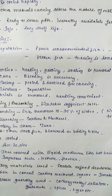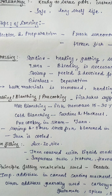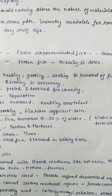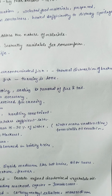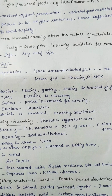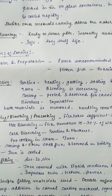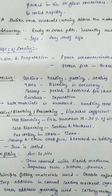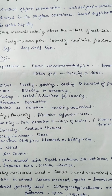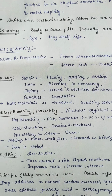Fishes take sufficient salt during blanching. There are 3 types of blanching: hot blanching, cold blanching and pre-cooking in steam. In hot blanching, fishes lose 30 to 50% water. Water makes the product unattractive, and a water-oil emulsion can also form, so water is removed during hot blanching. Sardine and mackerel are cold blanched, and pre-cooking in steam is done for tuna. Shrimp and other shellfish are blanched in boiling brine. Then it is cooled overnight in a cold room.